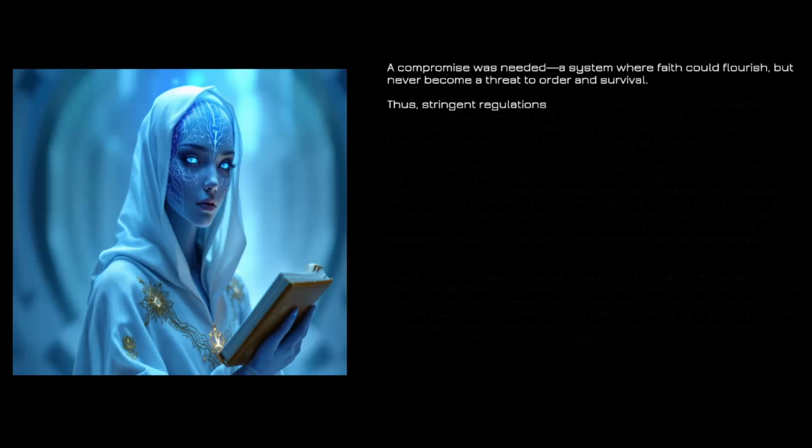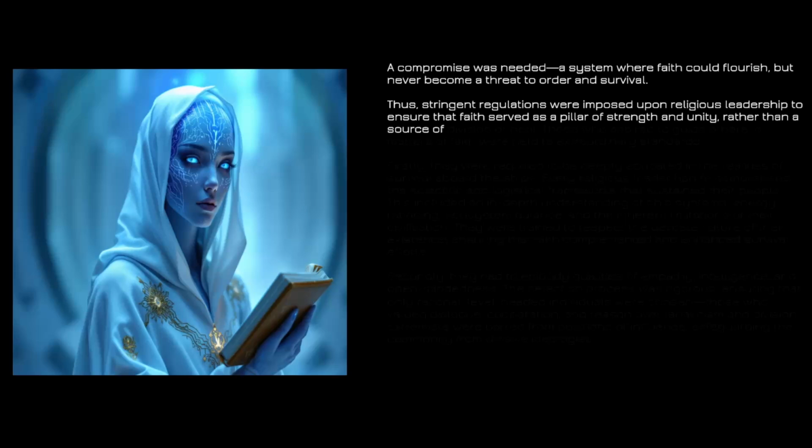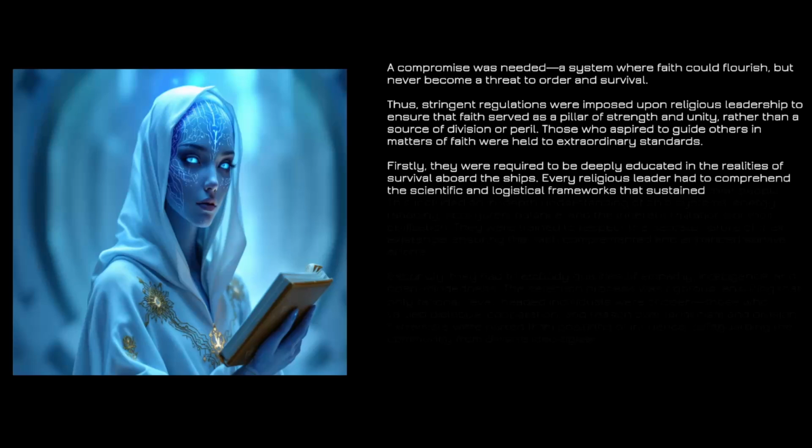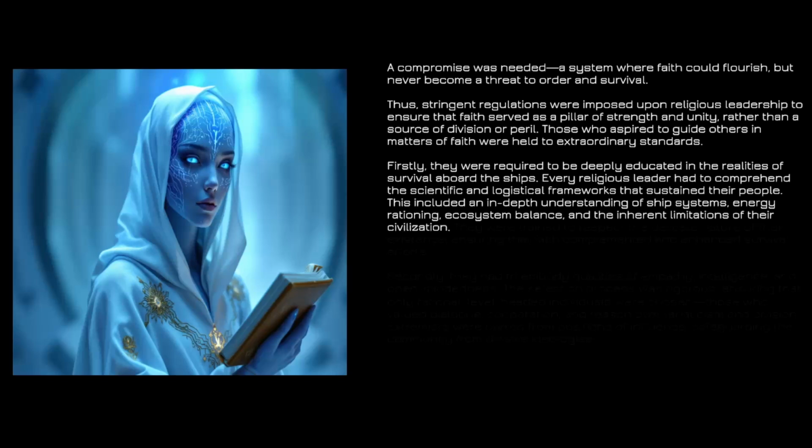Thus, stringent regulations were imposed upon religious leadership to ensure that faith served as a pillar of strength and unity, rather than a source of division or peril. Those who aspired to guide others in matters of faith were held to extraordinary standards. Firstly, they were required to be deeply educated in the realities of survival aboard the ships. Every religious leader had to comprehend the scientific and logistical frameworks that sustained their people. This included an in-depth understanding of ship systems, energy rationing, ecosystem balance, and the inherent limitations of their civilization.